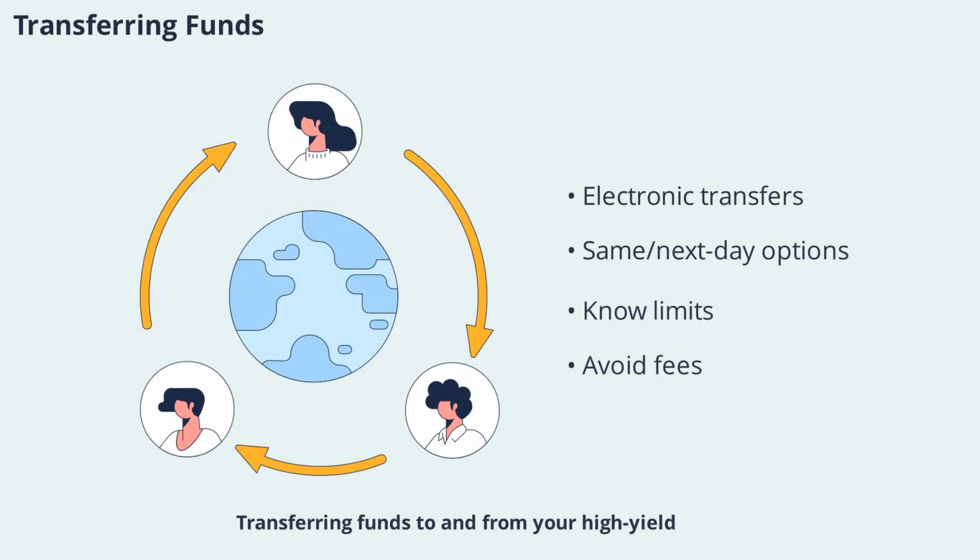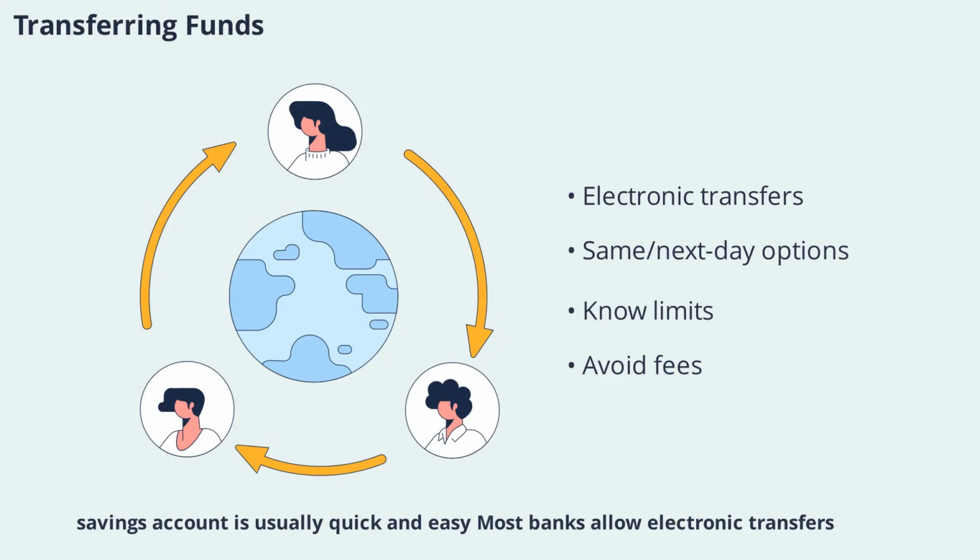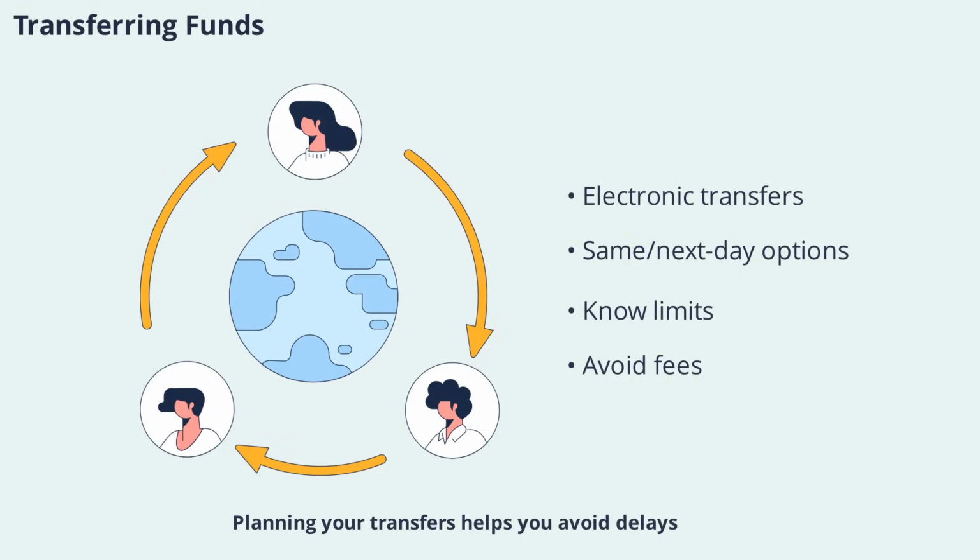Transferring funds to and from your high-yield savings account is usually quick and easy. Most banks allow electronic transfers, and some even offer same-day or next-day transfers. Make sure you understand any limits or fees associated with transfers. Planning your transfers helps you avoid delays and keeps your savings strategy on track.